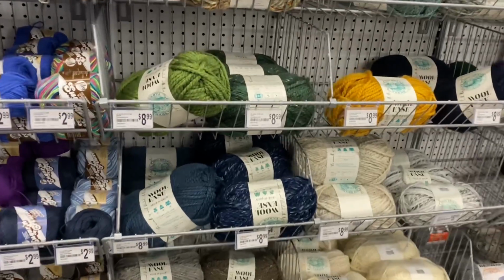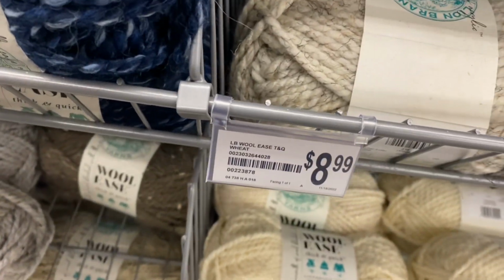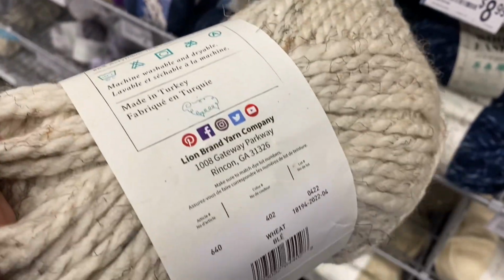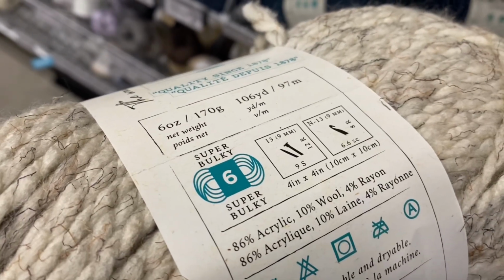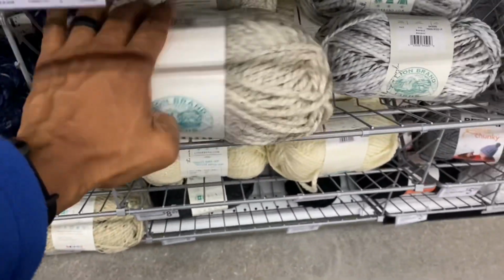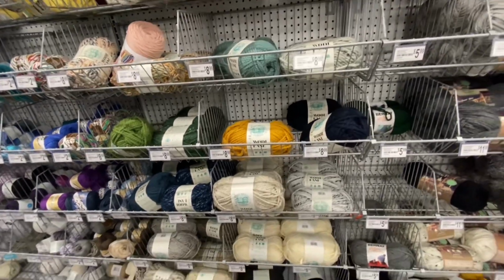And we're on to one of my favorite brands that I really enjoy using, and that's the Wool Ease. This one is the Thick and Quick. I've used this many times. I like to use it for hats. Actually, I think I've only really used them for hats. The socks that I made in one of our other videos, I can't remember, but I don't think I used a wool yarn. But next time, I probably would use this Thick and Quick Wool Ease by Lionheart.